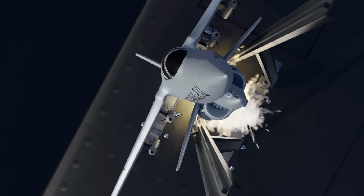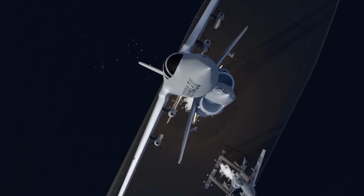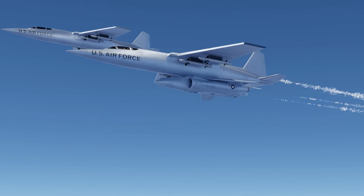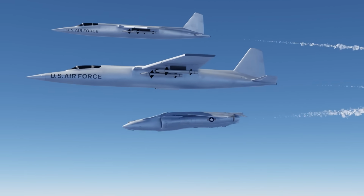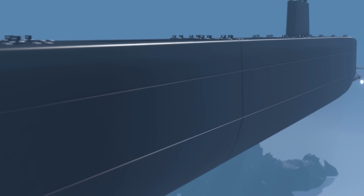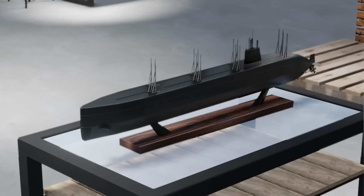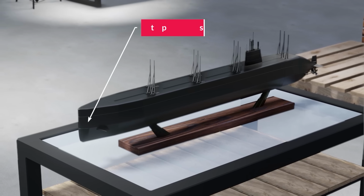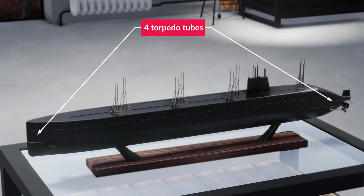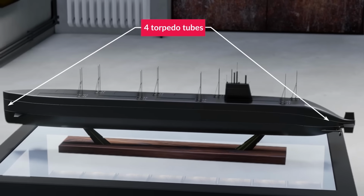The jets would take off vertically using the same flying carpet system. On launch, the submarine would recover first the flying carpets and then the planes once they returned using a series of cranes. This concept would recover the planes all at the same time and then vanish beneath the waves. The submarine itself would have 4 torpedo tubes at the front and the rear, forward and aft respectively, allowing it to still perform some of the traditional submarine roles.